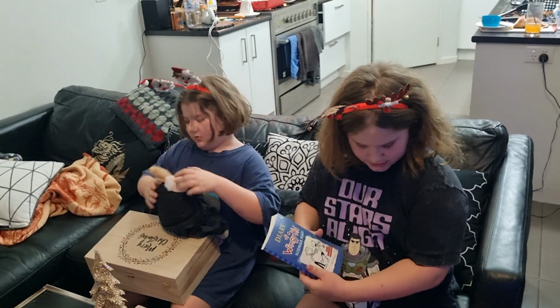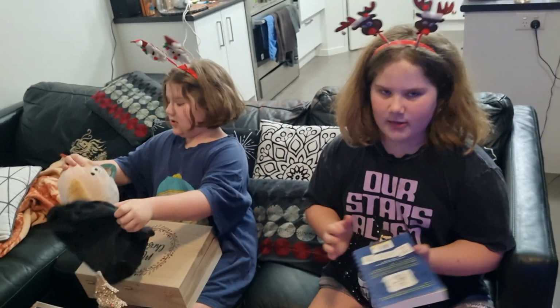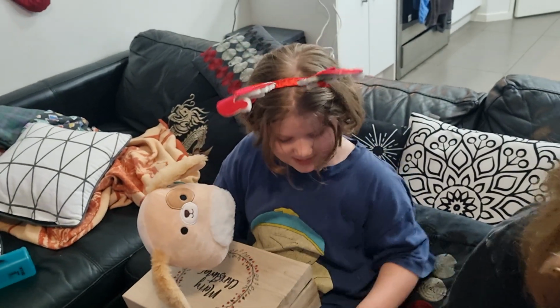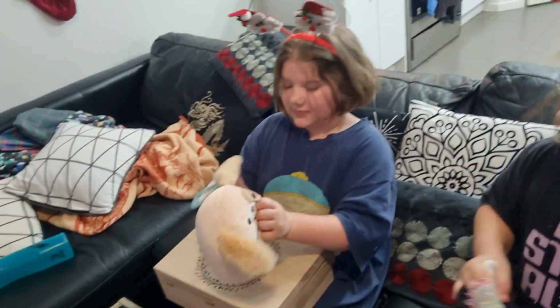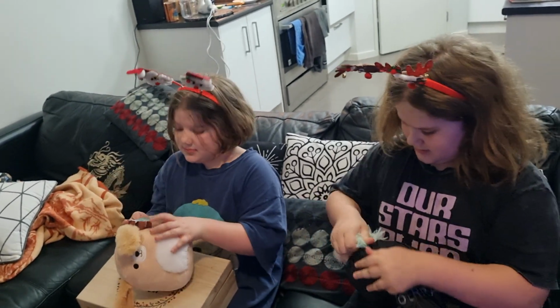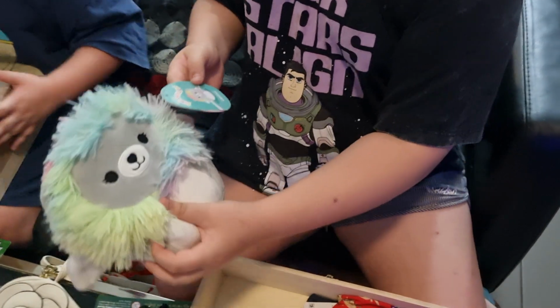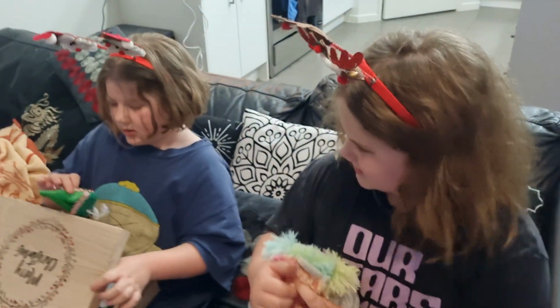I got a little book. Oh, yeah, Diary of a Wimpy Kid. So you can read that before bed tonight. I love the smell of fresh books. I don't know why. A squishmallow! Yay! Oh, read his name, Gabby. Read his name. Harris? Yeah. Cute. I got a fluffy one. You got a lion. His name is Rainbow Lion. Oh, it's so soft.